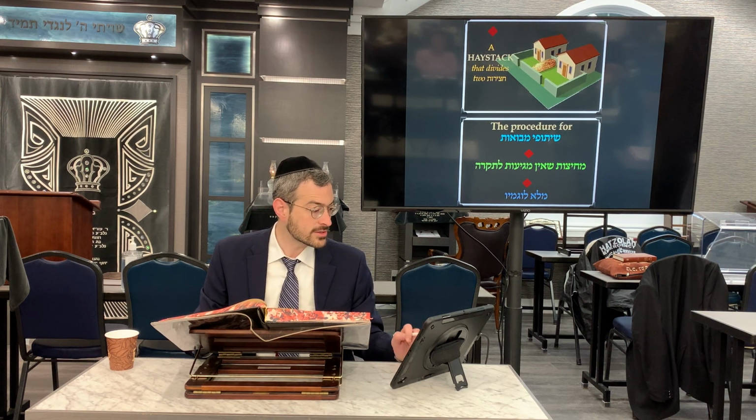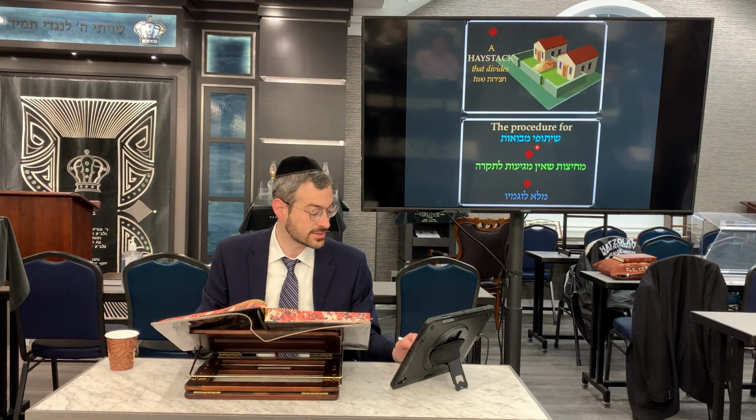And some of the terms and concepts we can have about the procedure for shituf of the courtyards. That's the last idea we're going to discuss in the Mishnah, how to go ahead and join the different chatzeros in the same oven.